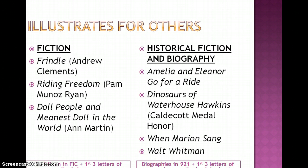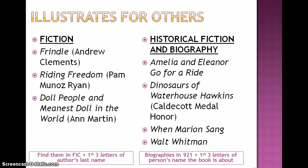Now, where can you find these books? Let me see if I can increase this a little bit. There you go. The fiction books, of course, are all in the fiction section, but then the letters where they would be are the first three letters of the author's last name. So, for example, Frindle would be in FIC and then CLE for Clemens. Doll People would be in FIC, MAR for Martin. That's pretty simple. Same with the historical fiction.